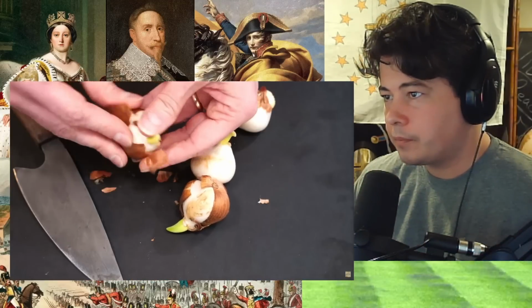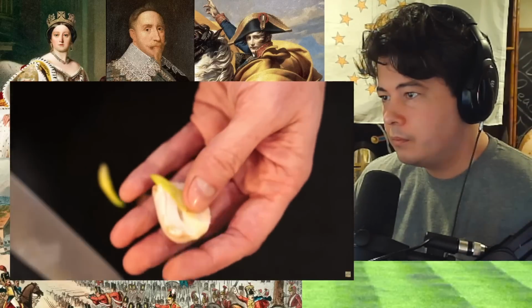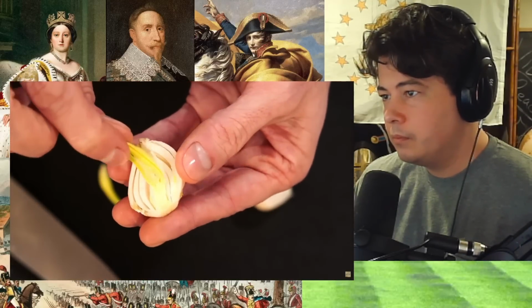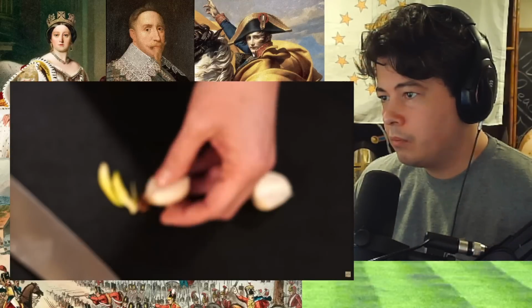So peel your tulip bulbs and then wash them well and cut them in half. And there's that yellow bit. That's what becomes the center of the flower, and that's what'll make you sick. So make sure to get it all out of the bulb before moving on to the next one.